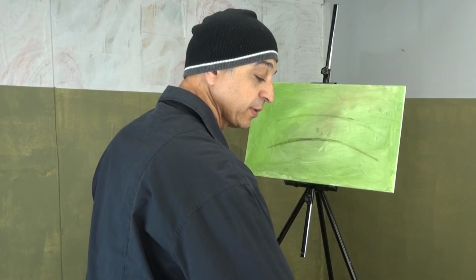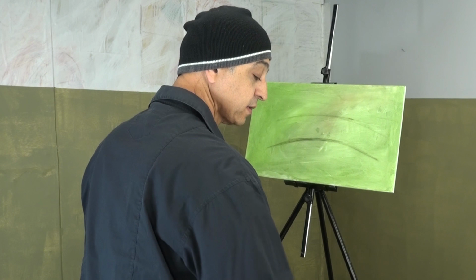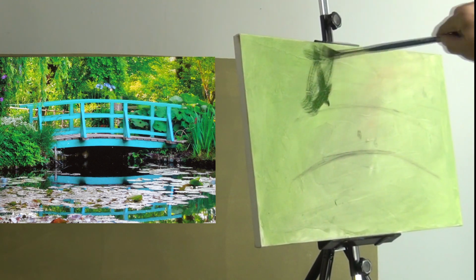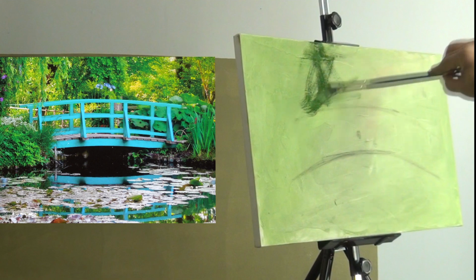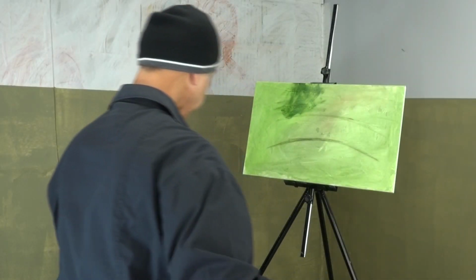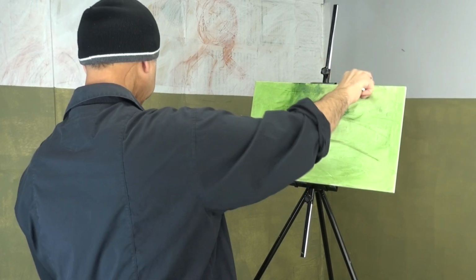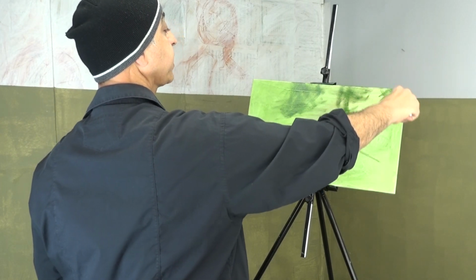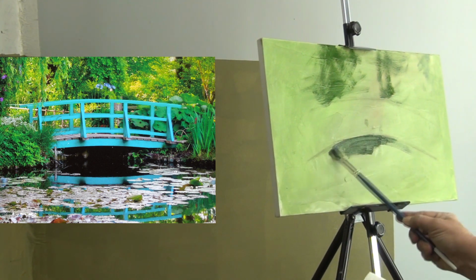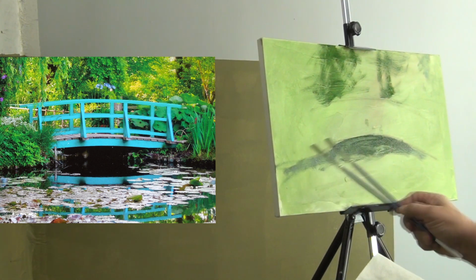What I do next is to start blocking in all the dark areas. So over here, I'm going to put the dark tone in. As you could see, right now I'm just pulling the brush on the canvas. It's very soft. And also here, underneath the bridge, it's going to be dark. So right here, I'm going to darken it. And about right here.